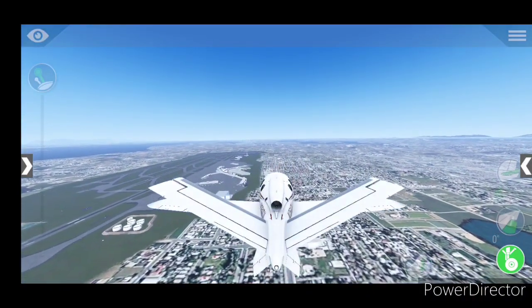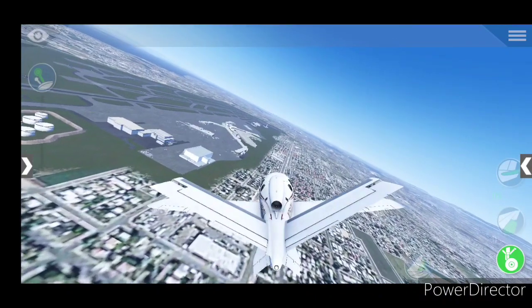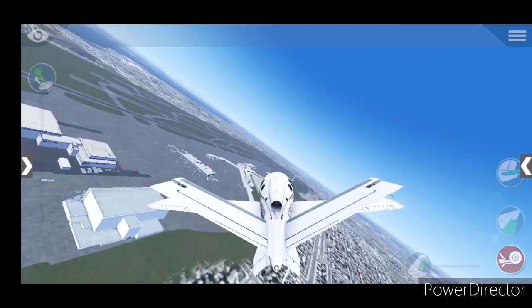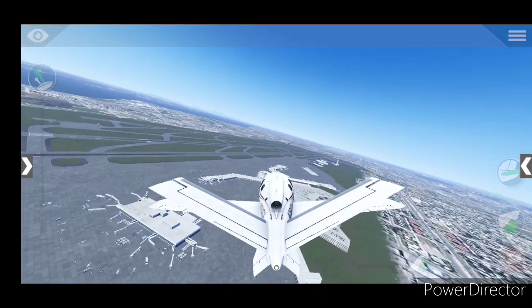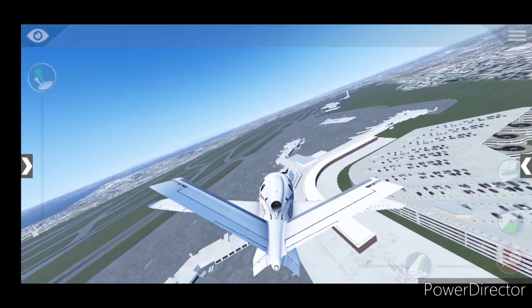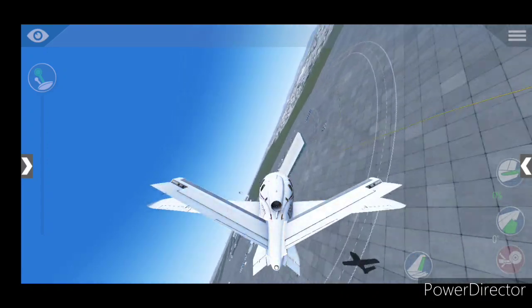And where is the airport? Oh, crap, there it is. And is this airport actually in here or not? It does. I need to check. So I'm gonna take myself a nice full circle and try to get in. I'm flying really well.